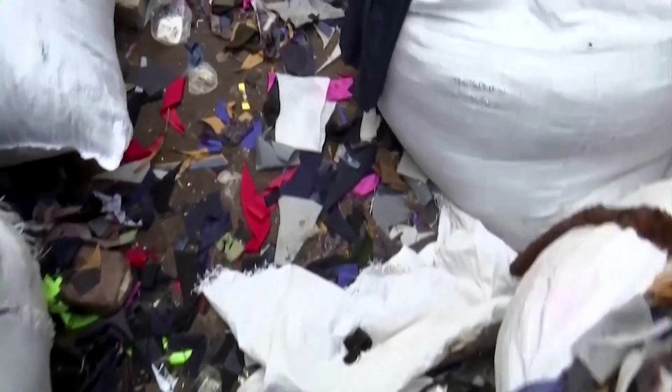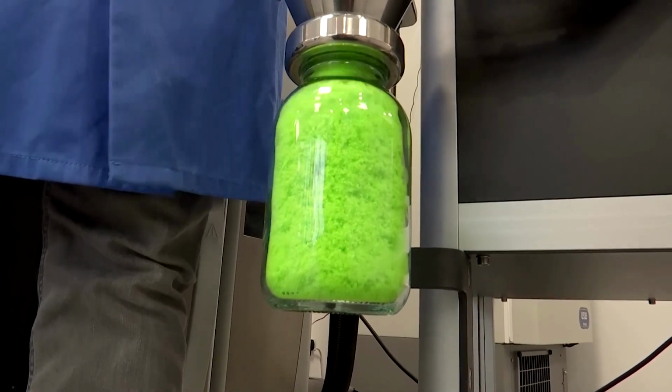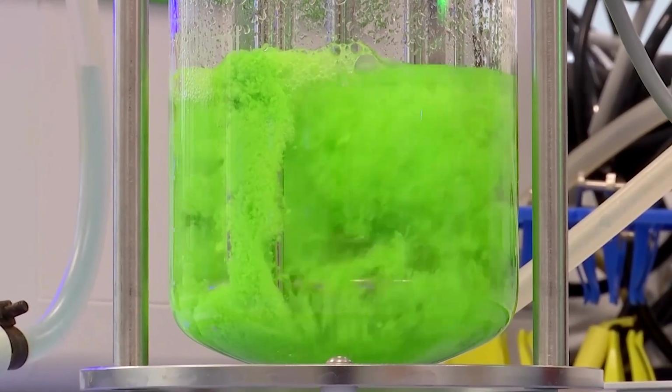There's greater and greater pressure on the fashion industry to tackle some of the sustainability issues around their fabrics. And so having a nature-inspired solution to reutilize the polymers that are in our clothing at end of life could be a real game changer.